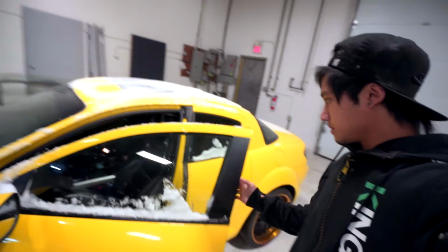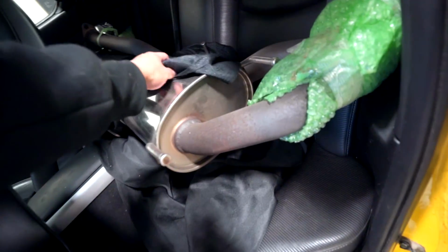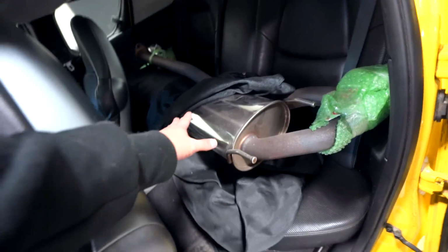You guys want to see what we're installing on this today? Actually, Eddie, you want to help me out here? Man, it's auto. Or wait, there's got to be a. Oh, I forgot it was suicide doors. There it is, guys. It's like barely used, maybe one season. This is a Greddy exhaust.